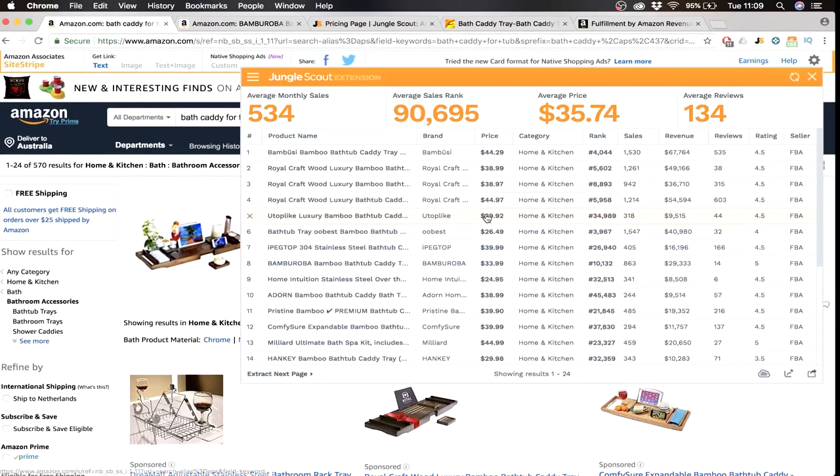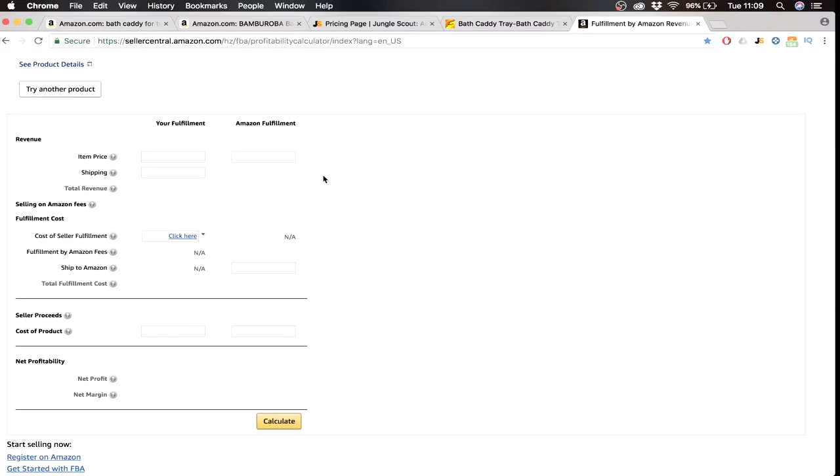We go back to the extension. So the average price was 35 bucks. My suggestion is don't sell it too cheap. You always want to have a premium quality. Marketing-wise it works better if people think they're buying luxury. So for now, let's say we're going to sell the product for 38 bucks.